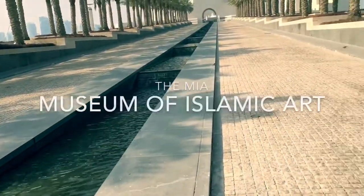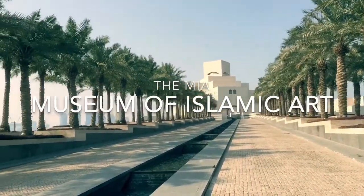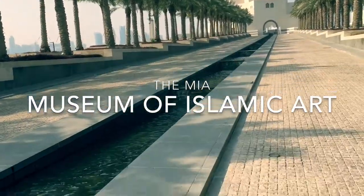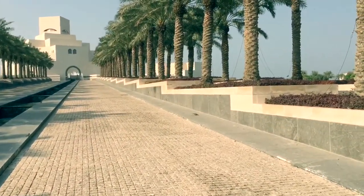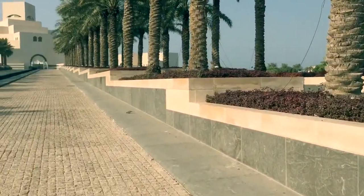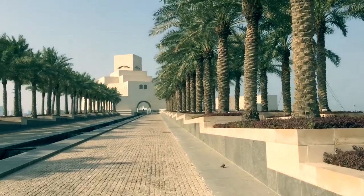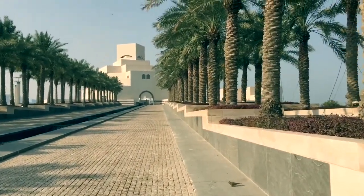Finally, I've made it to the Museum of Islamic Art. I love the entrance, it's really nice. The corniche in the background. The water features are really cool. I think I might be able to walk up here, I don't know. But we'll see. It looks really, really nice with the palm trees and the water feature.